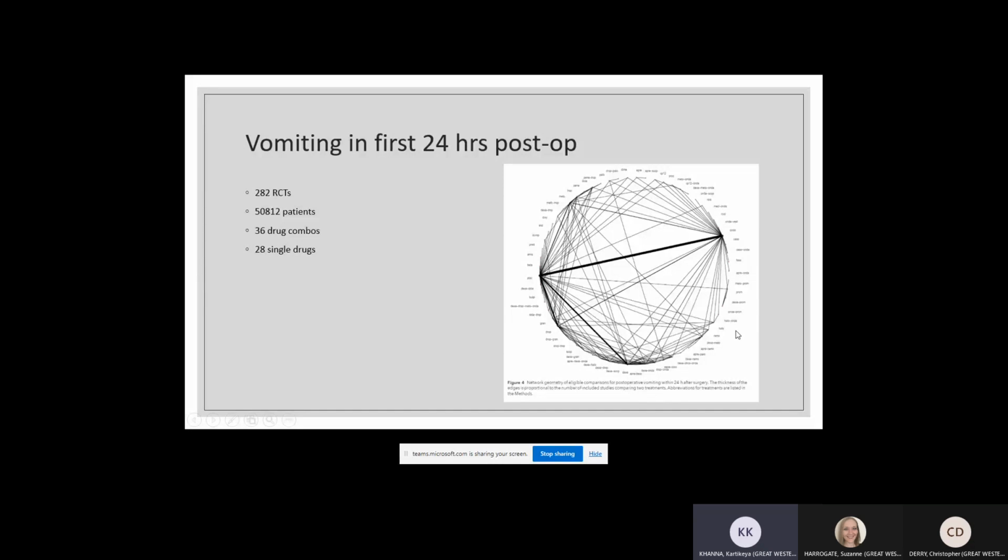And each individual point around this circle is an antiemetic strategy, be it either an individual antiemetic or a combination. And if they are connected by a line, it means that they've been directly compared in a study. And the thicker the line, basically, more studies have provided data for that comparison. Is it more patients or more numbers of studies? It's the number of included studies, which necessarily means more patients.